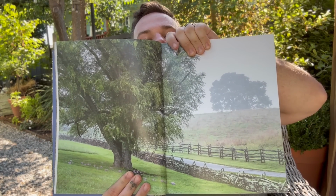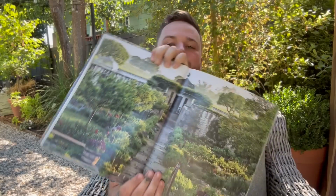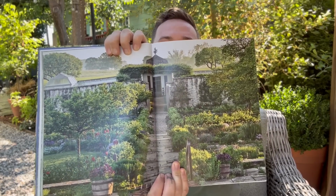And the photography in this thing is just spectacular. I get so much inspiration, and I daydream looking at this. So there is a lot of photography in here. And then there is text also, but there is a lot of photography.